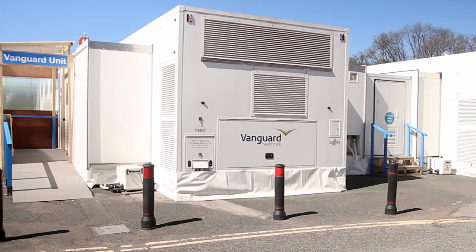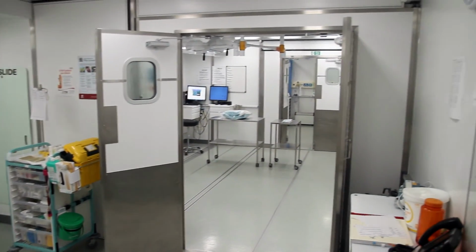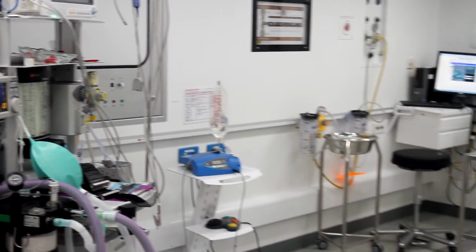Well, we've worked with Vanguard on three occasions over the last few years, and I suppose our relationship with Vanguard has evolved and developed over the last two or three years. We've now done the enabling works on both of our two main sites so that we can deliver and install a mobile unit fairly quickly. Our estate staff and clinical staff are very familiar with the Vanguard setup now, so the setup time is greatly reduced. And I think perhaps more importantly, we've got an ongoing evolving relationship with the company, and that's something that we may wish to continue.